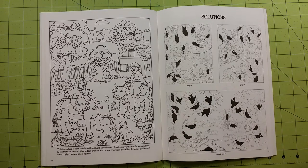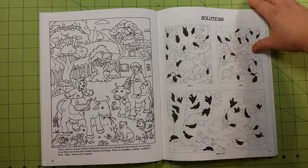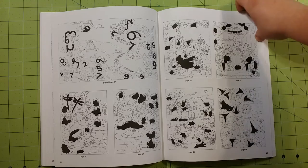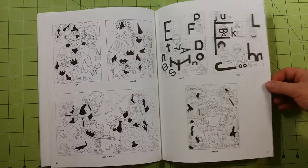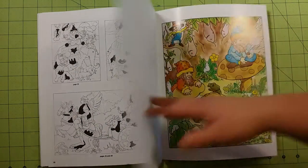And then the back of the book will have solutions, and it has highlighted in black each one of the items that you'll find in all the pages. It looks like they even have letters on some pages, so that's pretty cool.